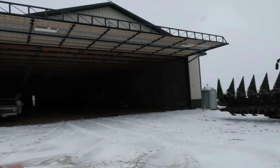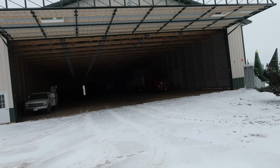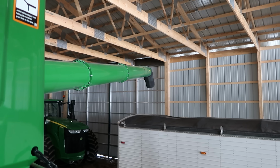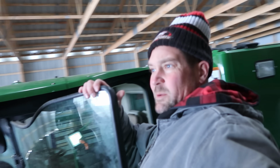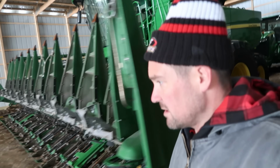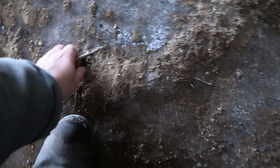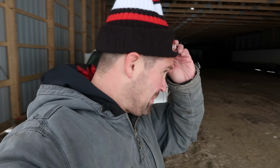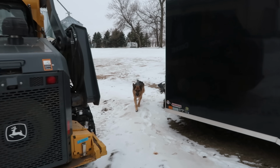I think I'll back the combine in now because I might be able to get it in a better spot. It's my theory anyway. There, that's a much better fit than we had before. Uh-oh. These are starting to terrify me. I spent a lot of time picking up in here, but you can only do so much by hand to get rid of those things. Anna was making sure I knew what was next.